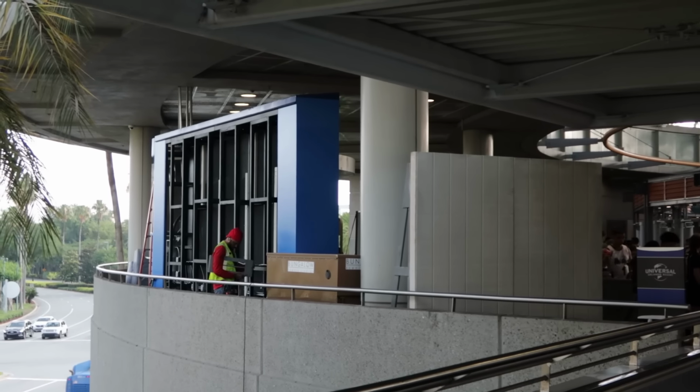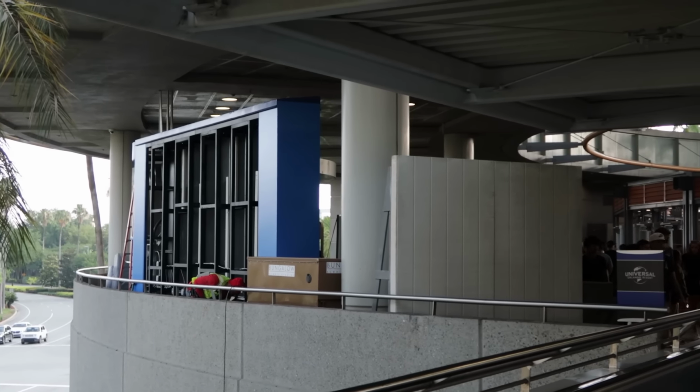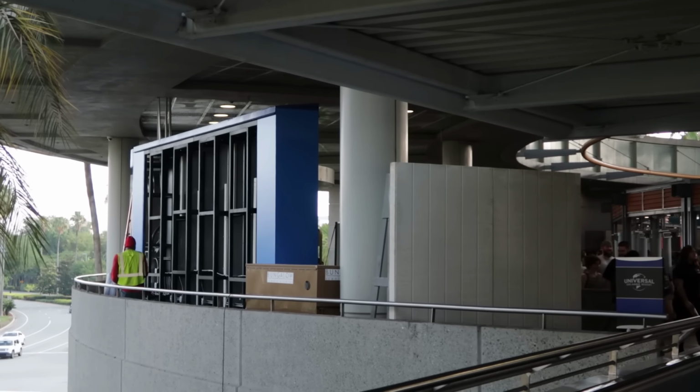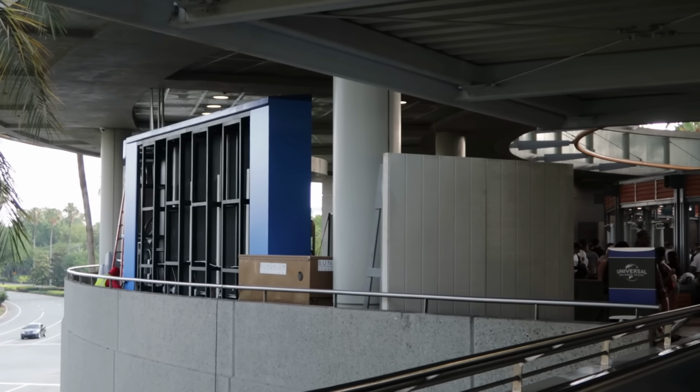Let's start with the security hub, where they have a large structure being constructed. Part of this is a very large video screen, which they've had something like that here in the past. But the other half of this, I believe, is going to be a Universal Visa card sales desk.